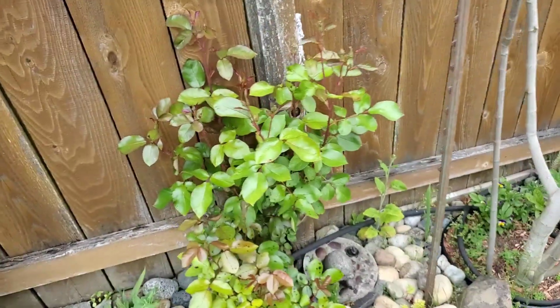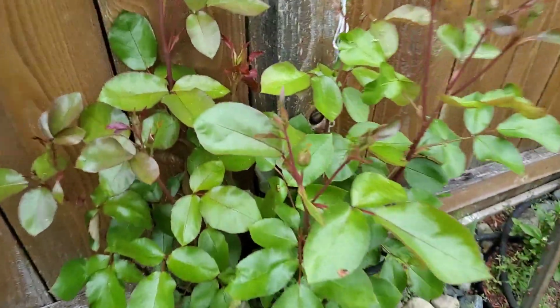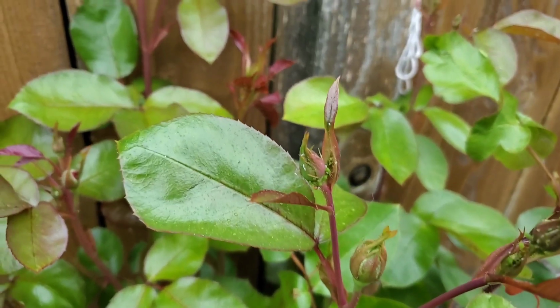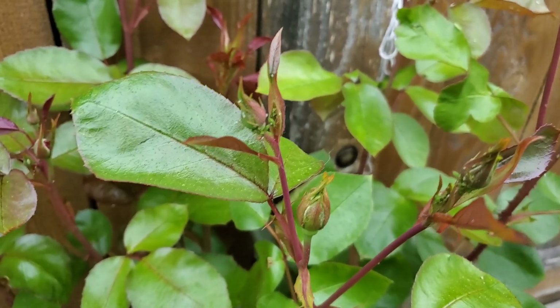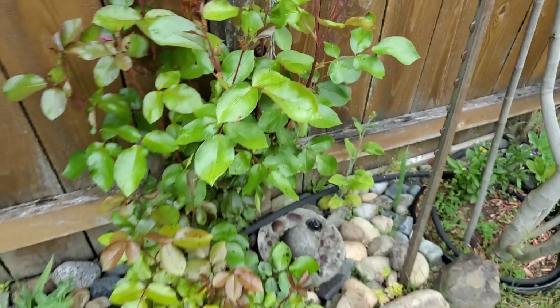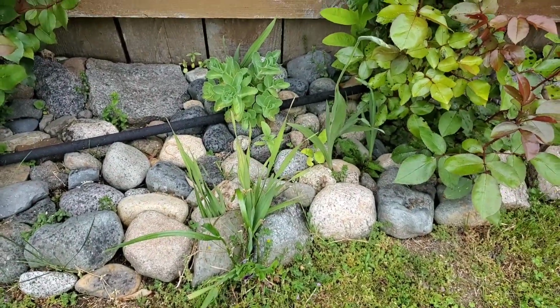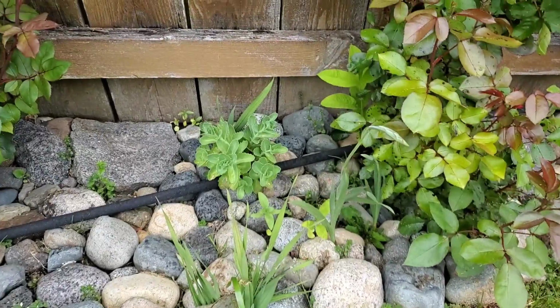This rose here, this rose is called Nicole, and she also has blooms that are forming, and I see some aphids I need to take care of. But lots of beautiful lush foliage going on. And we've got some gladioli popping up between the roses and autumn joy sedum.